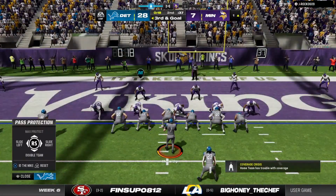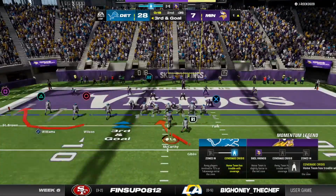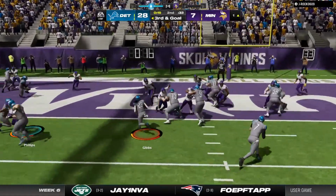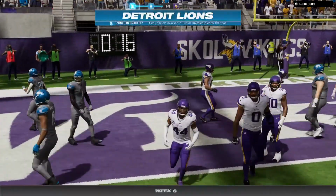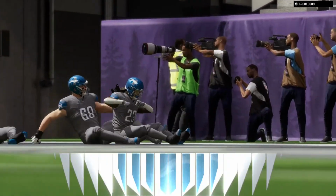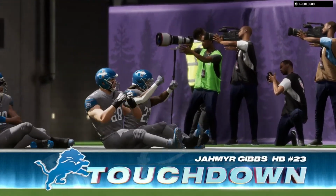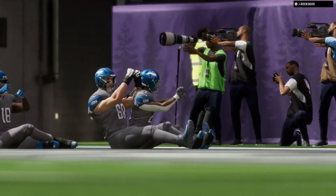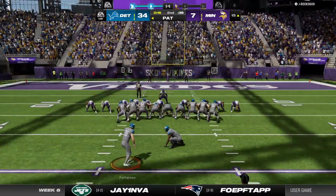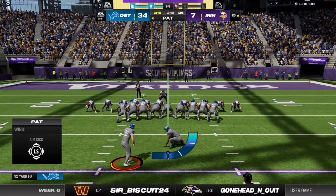And on that play, they were able to make the stop. And you knew they were going to go to him to try to get that 4th. And why wouldn't they? It's not just getting the 4th. He's the hot hand. And this time he is in. Yes. Jahmyr Gibbs on his way to a historic performance, 4 first-half touchdowns. And the Lions will extend their lead here just before halftime.